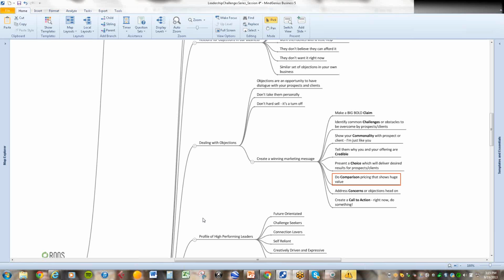So moving on anyway, you need to address concerns or objections head on, and I talked about that a little bit in the last point in relation to the reasons for objections. Don't hide from them. You need to have honest conversations that address the specific objections, and if it knocks them on the head, well and good. If it doesn't, that's fine too.